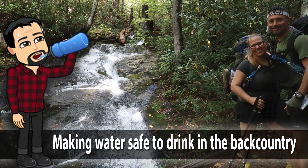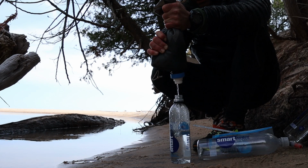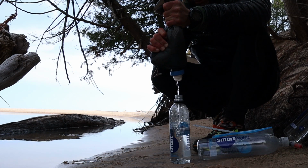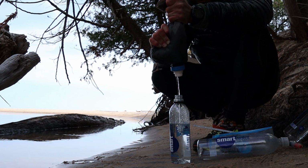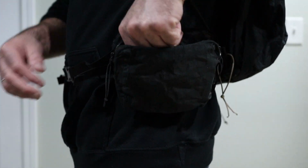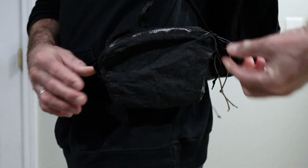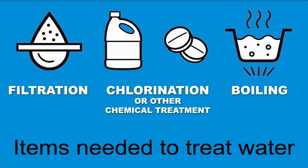Filtering water in the backcountry is a hotly debated topic, but those of us who have experienced norovirus or giardia as a result of our backcountry travels know that shaving weight by leaving our water filtration systems behind just isn't in the cards. Fortunately, technology has advanced to the point that carrying a water filter isn't going to weigh you down or take up a huge amount of room in your pack. We typically use 3 different ways to treat water while backpacking: filtration, chlorination, or boiling.